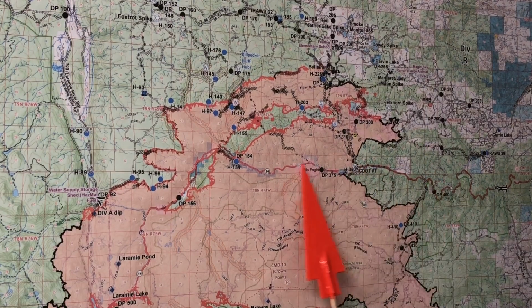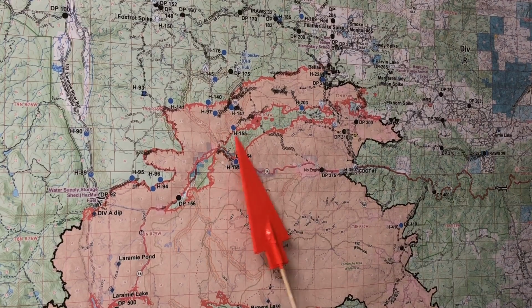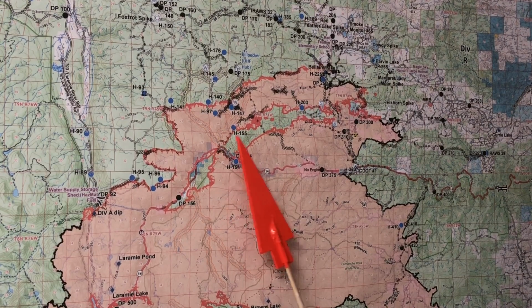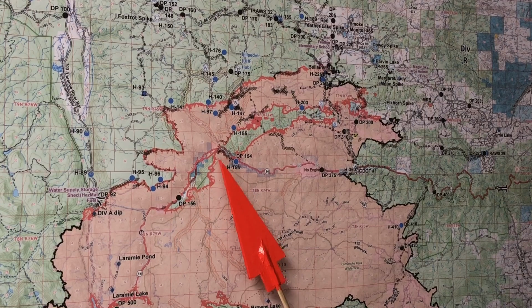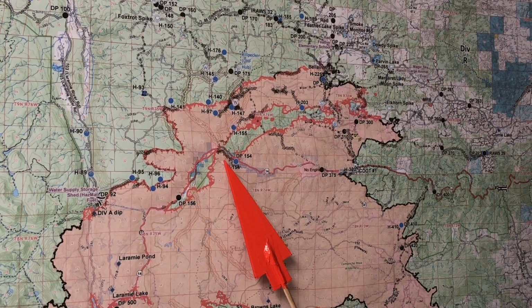Structure Group South, which is responsible for the Highway 14 corridor, is mopping up and securing around houses around the corridor itself. They finished their burnout 2 days ago now. Still mopping up and securing heat around those houses, and then working some aviation assets, some helicopters in the Sheep Creek drainage to check the fire, because we don't want it to run at Highway 14. So we're going to use aviation resources to check the fire and slow those rates of spread down.